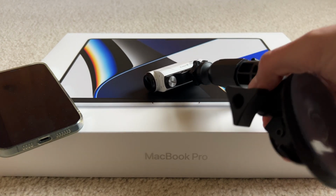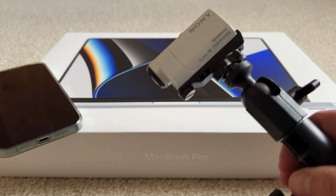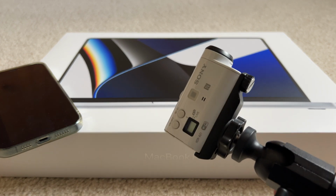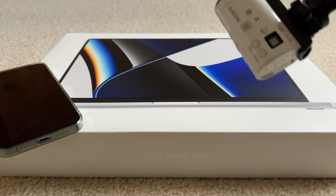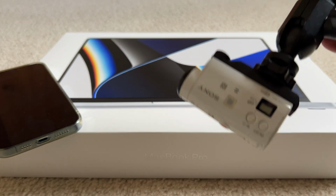I use a Sony Action Cam. And this was a very nice, compact little camera. I've used it for many years now, but it does not film 4K. So I am looking to upgrade this camera.